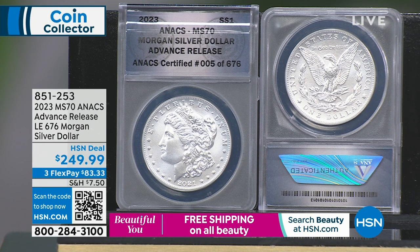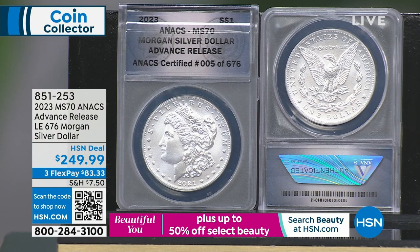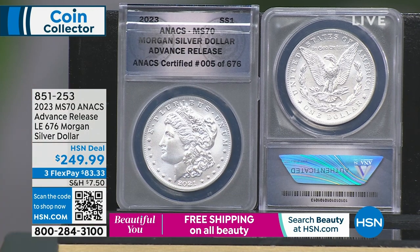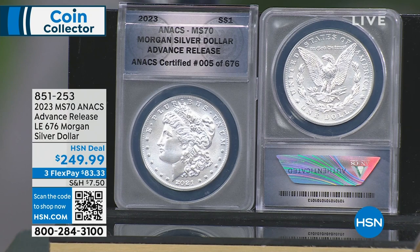So you have NGC advance release, and they're going to be $249, $299, $349, $399 right out of the chute. You have the Annex, which is by far the rarest, only 676 of these. Absolutely perfect advance release 2023 Morgan Silver Dollars will ever be available, and you and I are debuting them right here. We could have made these $299, $349, $399, $499. We could have made them whatever we want because we have them all.